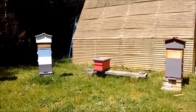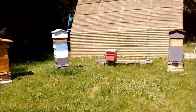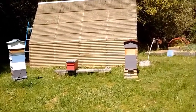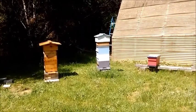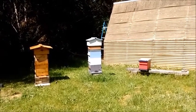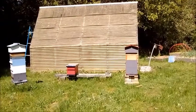It is May 2nd at the compound, and we're here in the Warre area of the yard. And I don't think I've filmed these guys before, for your benefit. You can see that multicolored hive in the center is our old Warre that wintered here last year, and it is quite busy. And then we have our cedar hive and our purple hive.